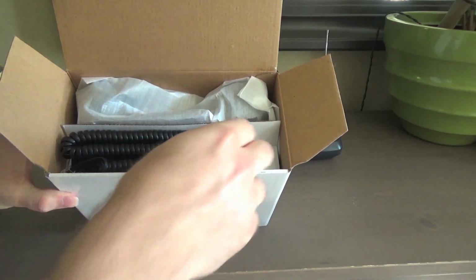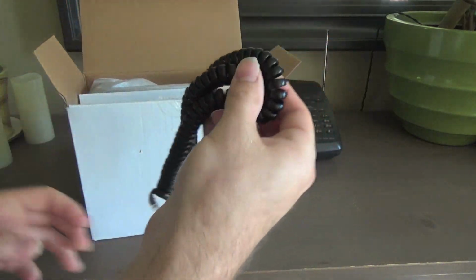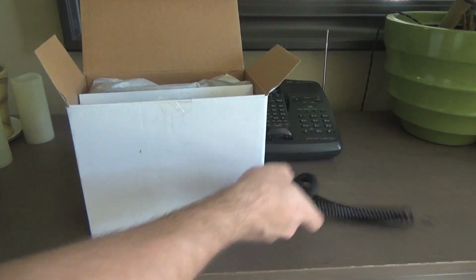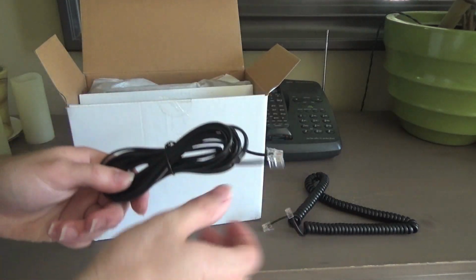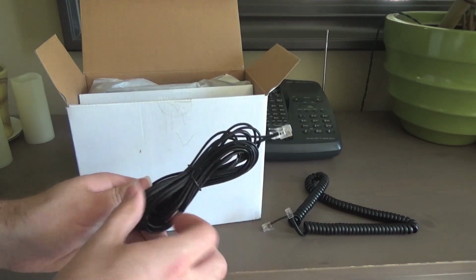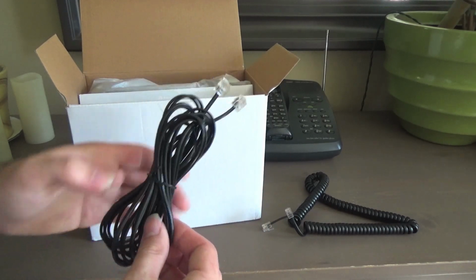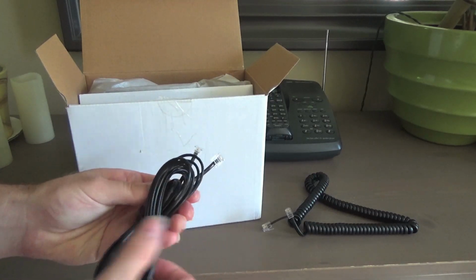So, inside the box we have a cord of reasonable length. Looks to be a 12-foot cord, a line cord of far more length than you normally have. This is probably at least 12 feet, if not 15.